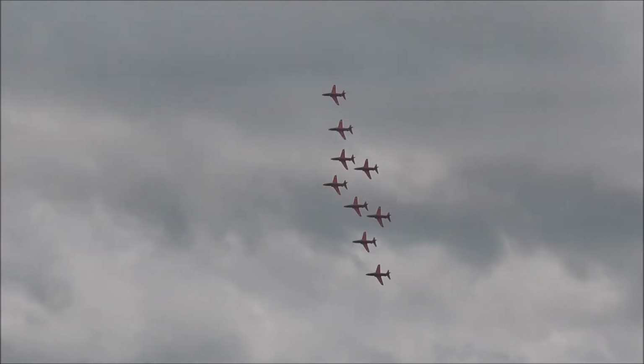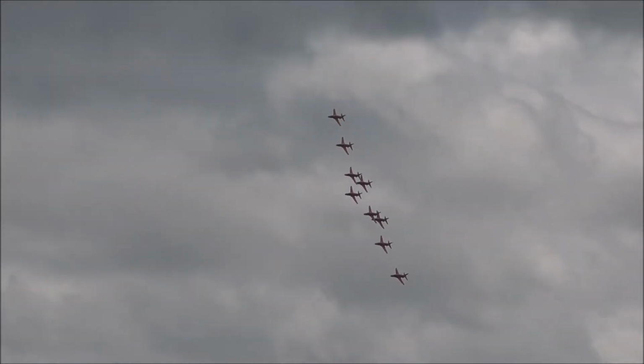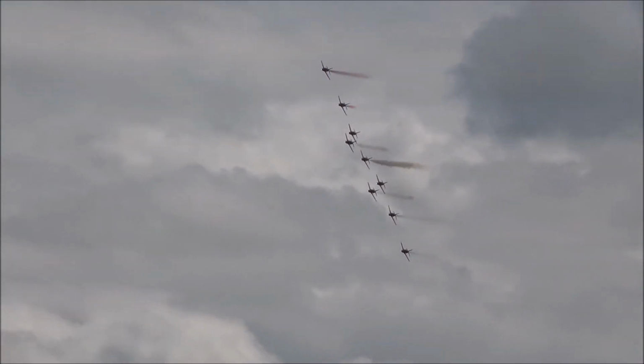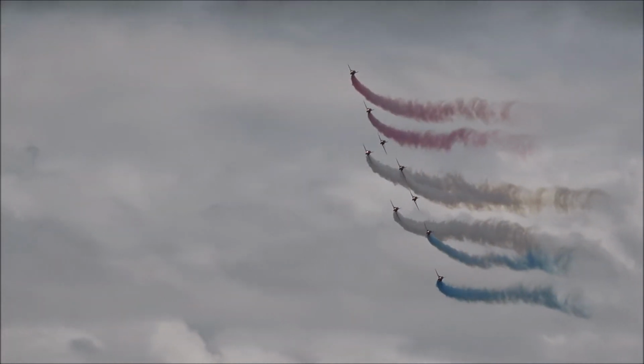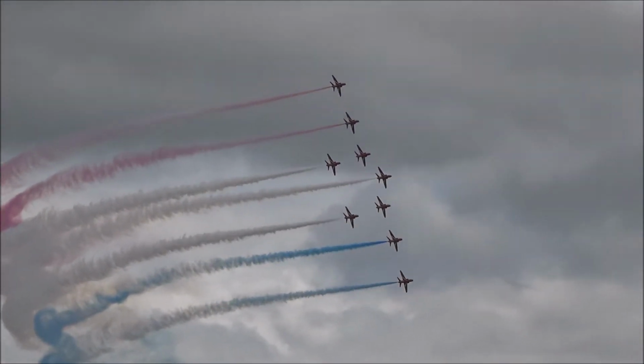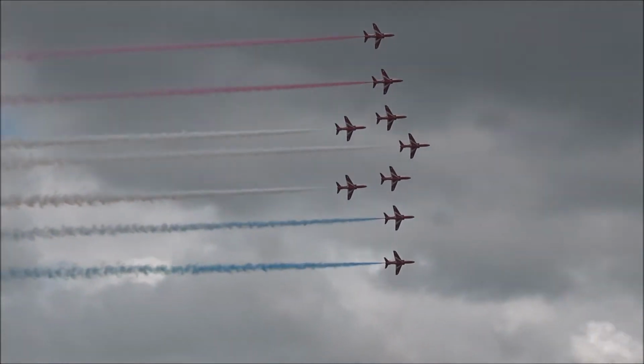Red 1 is Squadron Leader David Montenegro. It's his third and final year as the team leader. He is a former Hawk flying instructor and Tornado F3 air defence pilot. He first joined the team back in 2009 and left in 2011, having led a synchro pair. That's him at the front now, leading the boys in Phoenix.